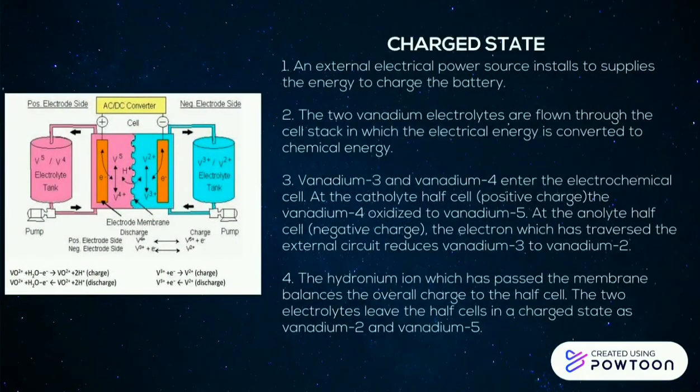Looking into the cell at the molecular level, vanadium-3 and vanadium-4 enter the electrochemical cell. At the catholyte half cell, the vanadium-4 oxidizes to vanadium-5. At the anolyte half cell, the electron which has traversed the external circuit reduces vanadium-3 to vanadium-2.